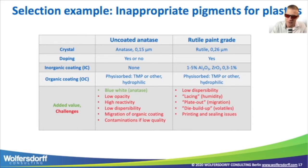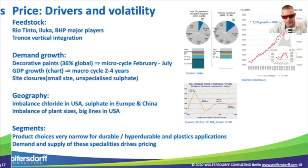But the main problem is that it's hydrophilic. It's made actually for wetting with water, not wetting with polymer matrices. So this will not work unless we're using a lot of vacuum extraction of the gases. So we need to use a lot of degassing during the extrusion of rutile paint grades when we use them for plastics.